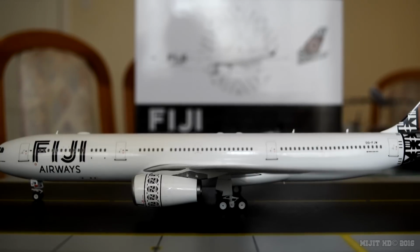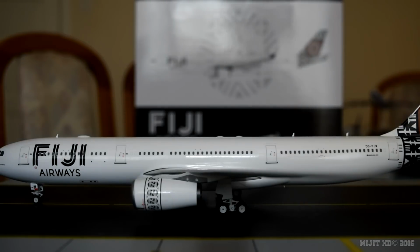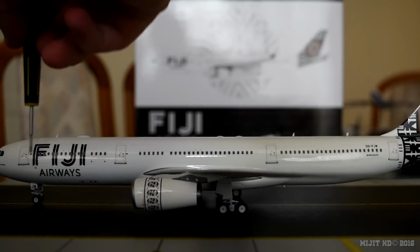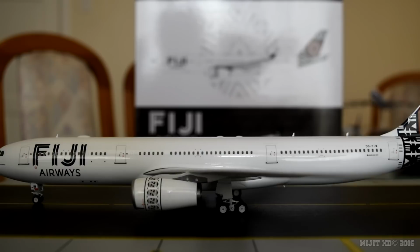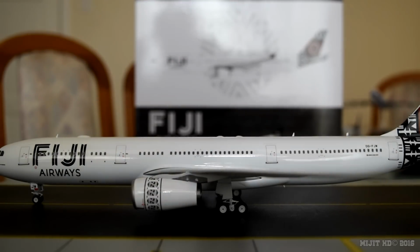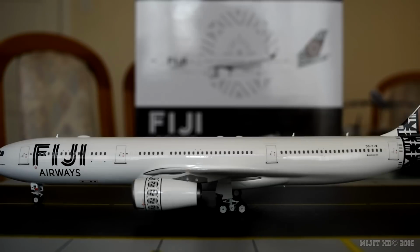Alright, so let's take a look at the seating of this aircraft now. So we have business class, 24 flatbed seats, rows 1 to 4. That's from here to here. And then from here all the way to the back of the aircraft is all economy, 289 seats, rows 5 to 12 and 14 to 43.